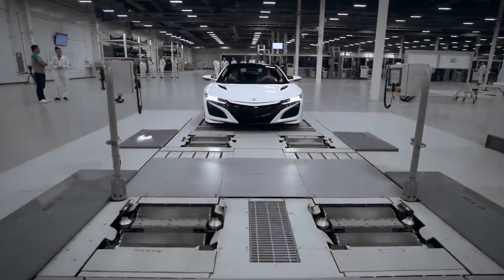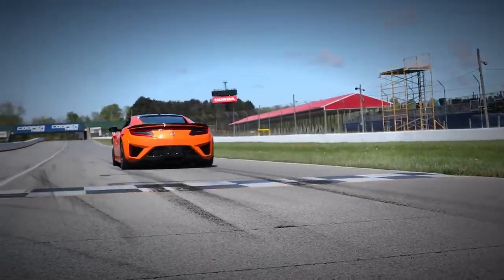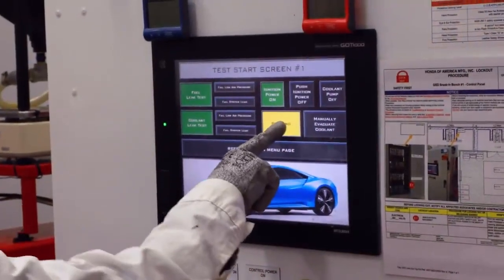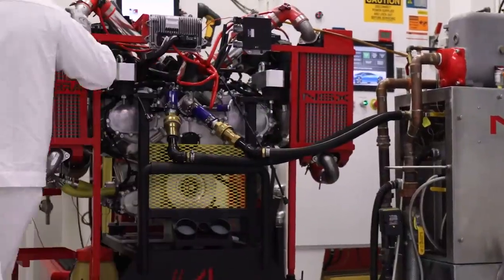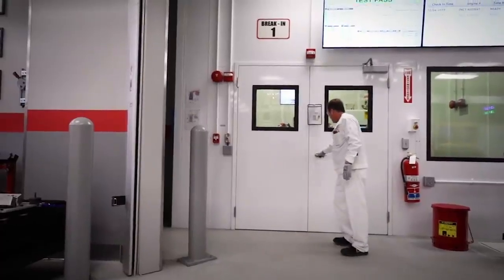The beauty of an NSX, you can buy it and take it straight to the street and do a launch mode, because we break the engine in here at Anna. It's not such a difficult procedure, but roughly an hour of break-in of the engine. We can eliminate the green friction that you have with the reciprocating components. We actually go no higher than 4,000 RPM.